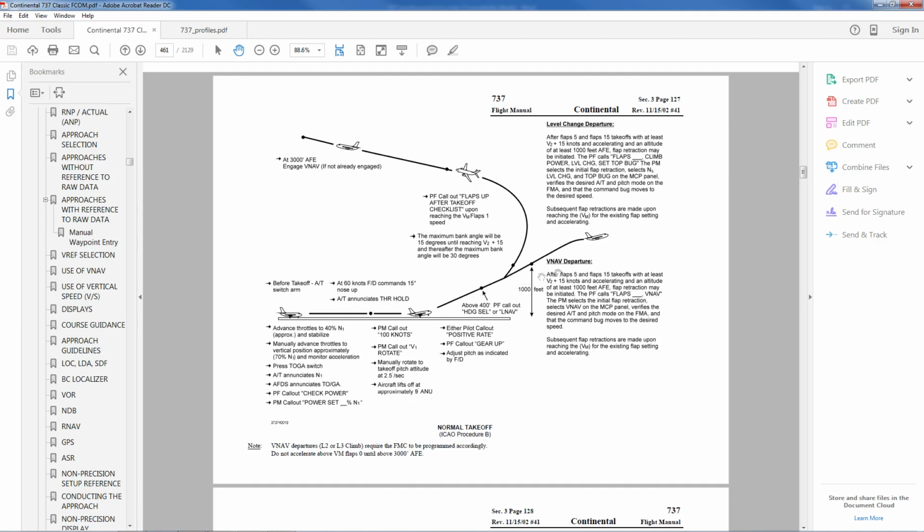Then at 1,000 feet, with your VNAV departure, after flaps 5 and flaps 15 takeoffs with at least VREF plus V2 plus 15, basically you can then go through your flaps retraction and go into VNAV. Now this is the key thing, you can't choose your speed or vertical navigation until after 1,000 feet above airfield elevation. That is the profile. That is what we should be doing when we take off in this thing. And it's important to note that if you apply this profile to the 737 Classic, it does exactly what it says on the tin.